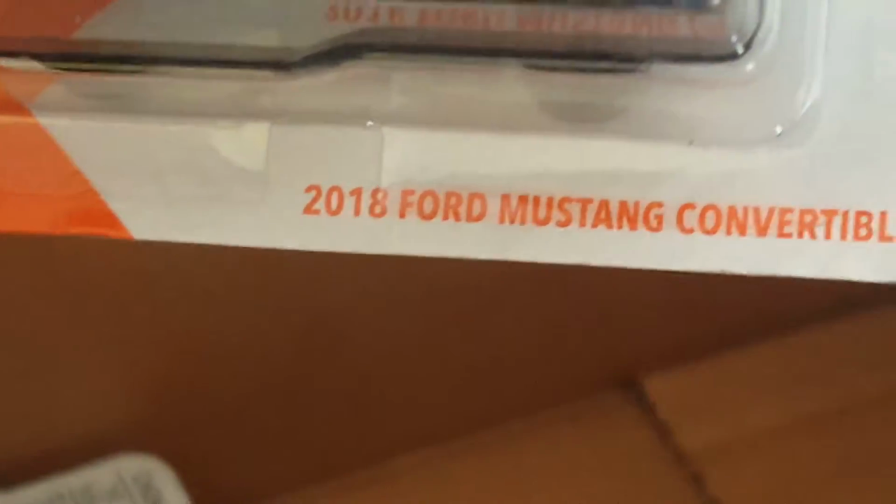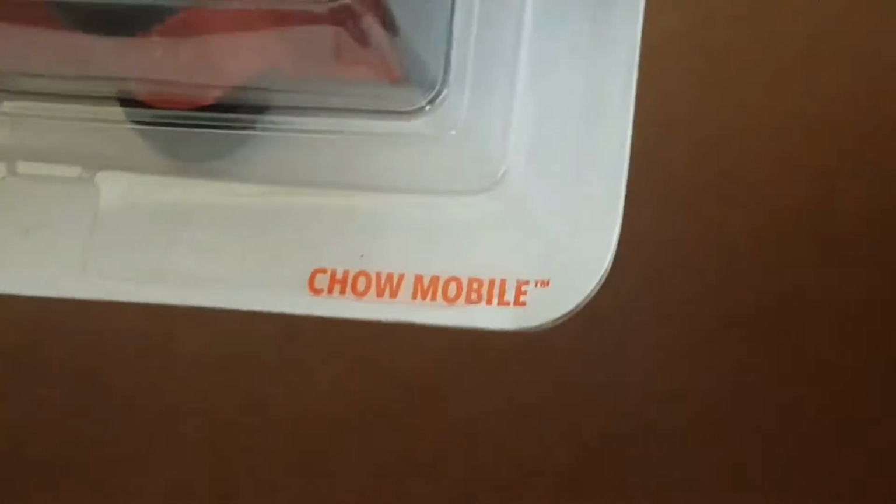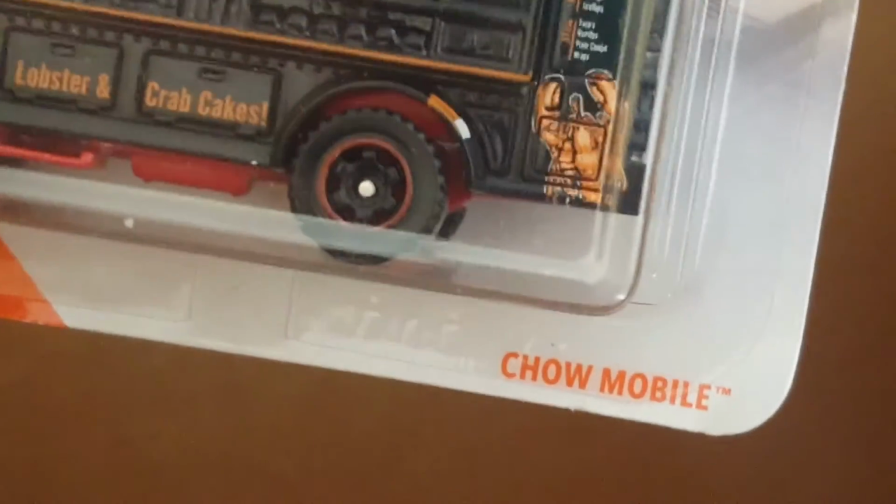Let's see, another Mustang. 2018 Ford Mustang convertible in blue. We already cracked that one open too. Here is a Chow Mobile, black and orange, and it has a lobster, so it's a lobster car.